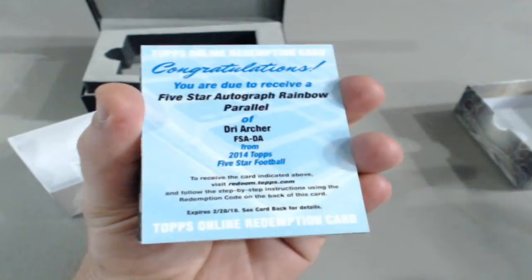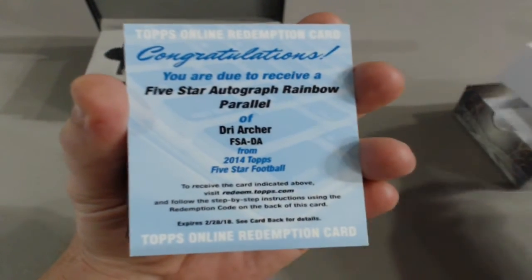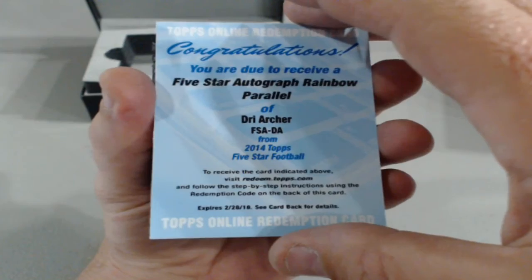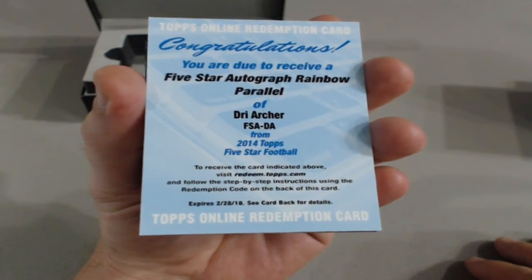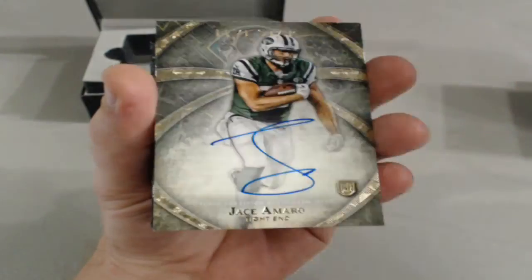All right, I'll start out with a redemption of Dre Archer. This will be a Steeler. 5-star autograph, rainbow parallel. Rainbows are pretty low most of the time. 123p. Kelvin Benjamin, yeah, he's 14. That would be the year to go for him. We pulled a 101 of him out of here one time.